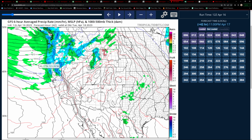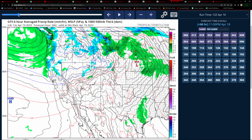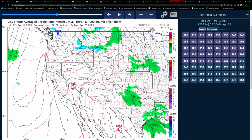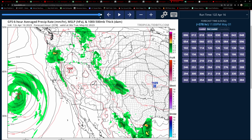Most of the rain will be along the coast and snow in the mountains, with a rain shadow effect across the Sacramento Valley. But it does look like a little bit colder system, a little colder air coming down here. And after that, looks like for the most part it remains fairly dry.